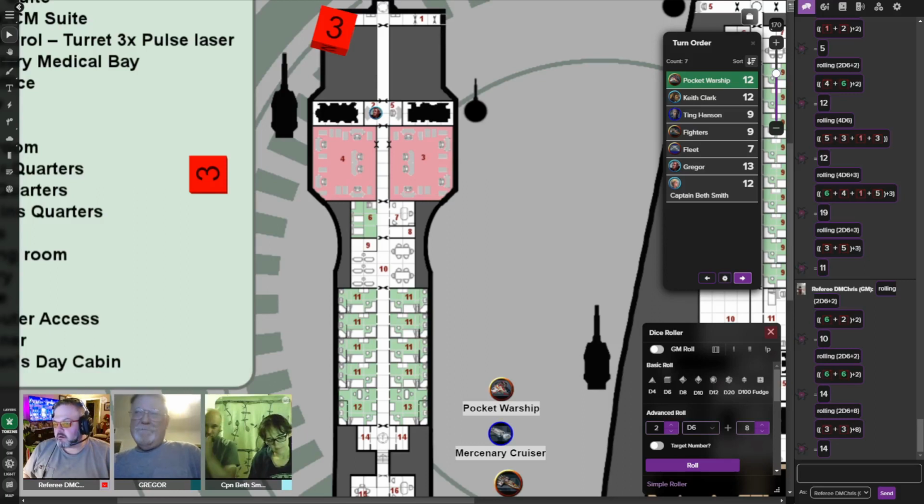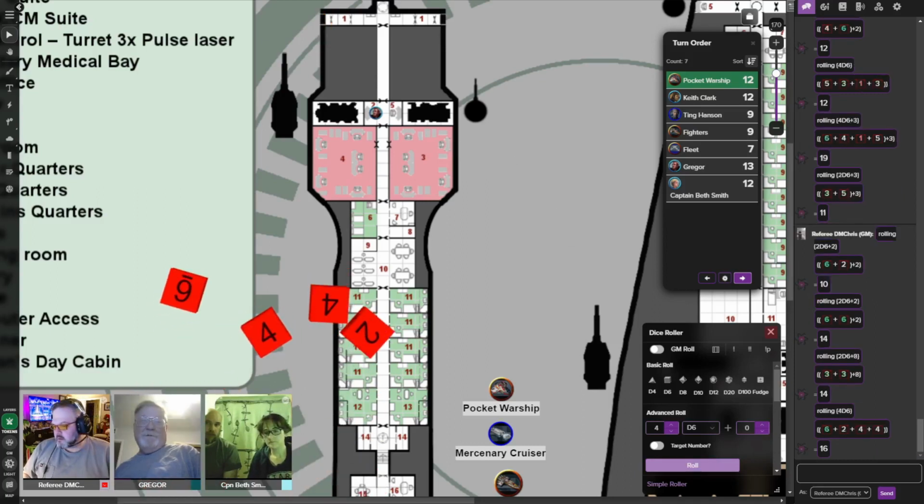Yes. And they do 40 times 6. They do 2D damage. This is where some of the math is starting to get really big, which is 96 points. The pocket warship has armor 10, so it will take 86 points deducted from its 528 hull. But wait, there's more.